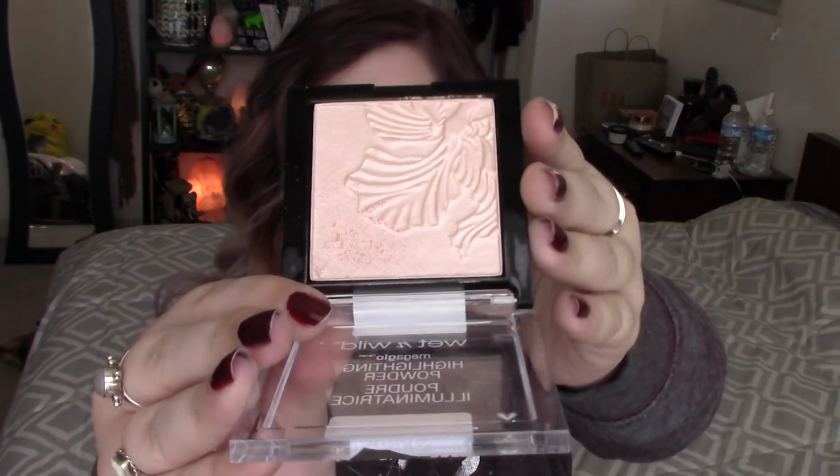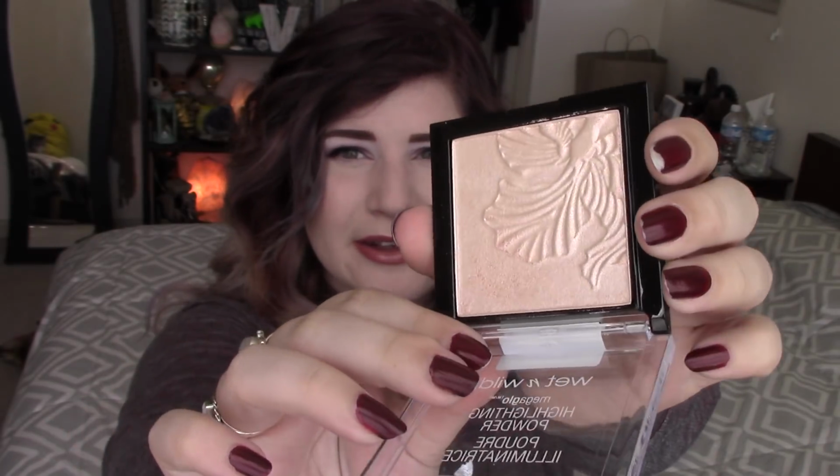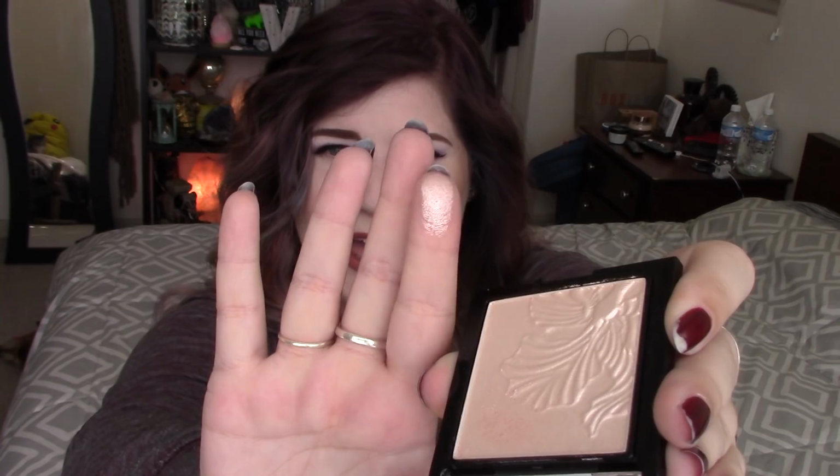It's a really beautiful pink. It's just a very light pink color. It's very pretty. I'm going to go ahead and just swatch it on my finger so you guys can see. Look at that. It is so reflective. I should have put it on today. I didn't think about it, but it's a really beautiful color. I love it. It's super pretty. I'm just going to wipe it on my hand so you guys can see. Look at that.